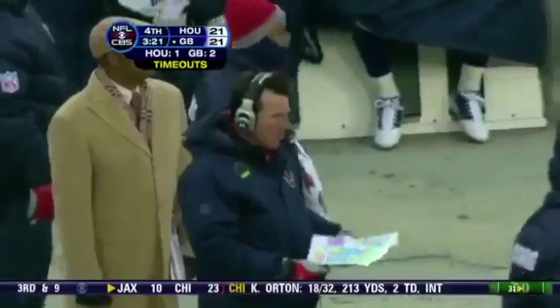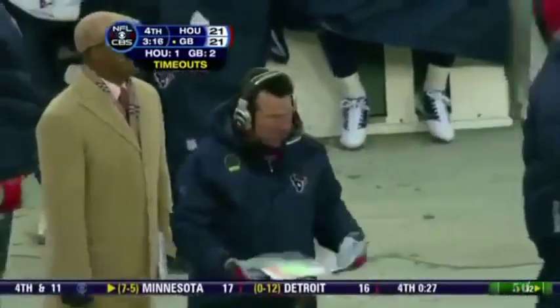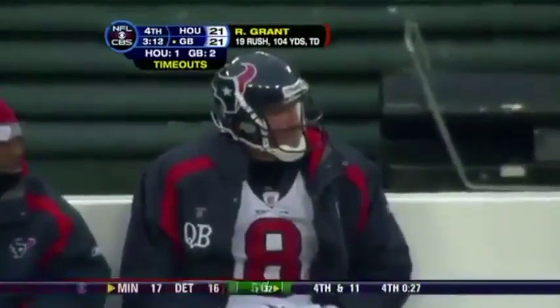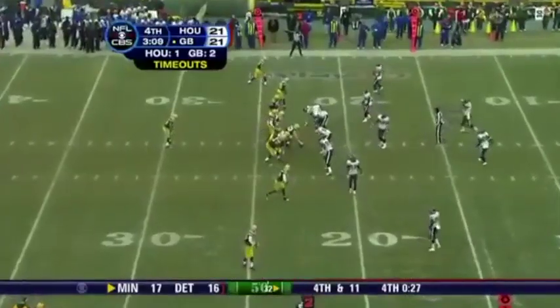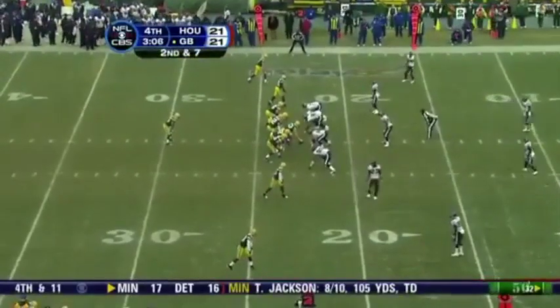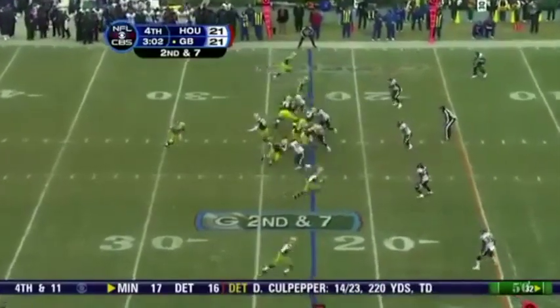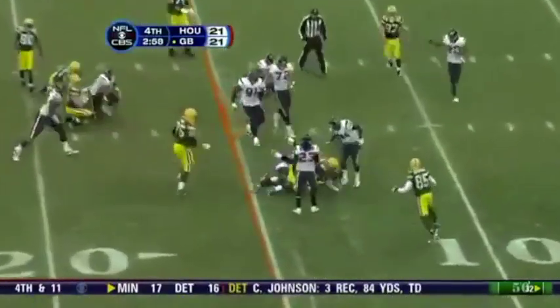They missed a field goal at halftime. They've turned it over a couple of times in the second half, and the Packers have taken advantage of every one of those, and that's why this is such a tight game. Second down and 7 at the 22. Grant lines up as the single setback. Game tied at 21. Here's Grant running, lowering his shoulder, and he goes down.